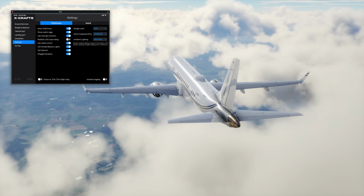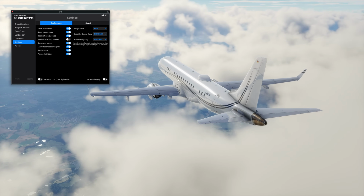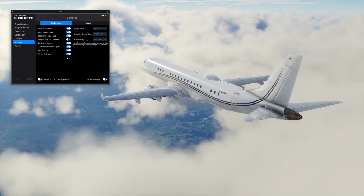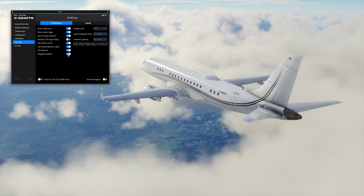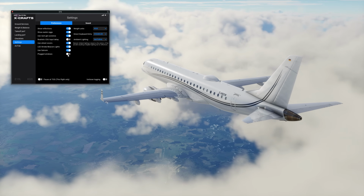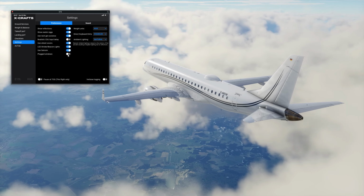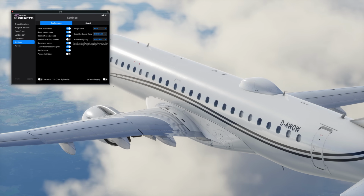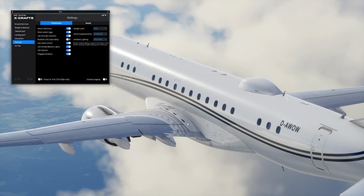Then we have the plugged windows. So actually let me turn around a little bit. As you can see, the Lineage has some windows missing on the side because you only have those zones, but some Lineage aircraft in the world have all the windows and they're plugged from the inside. So that's why we have this setting so that you can change it based on which livery you might be flying. Right, let's go and turn it back on.